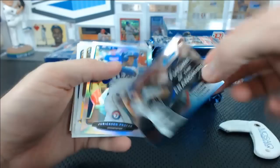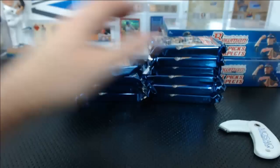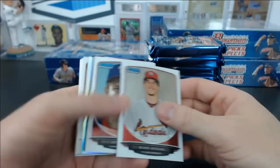Francisco Lindor Mini. Jurickson Profar, rookie refractor. Adios. Have fun. Have a nice relaxing vacation. I don't know what that is, but it sounds fun. So vacation is like you don't work. Is that what that is? I'm not really sure how that works. How do you not work? I don't get it.